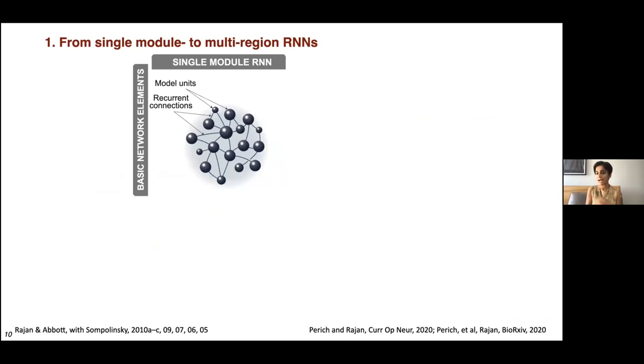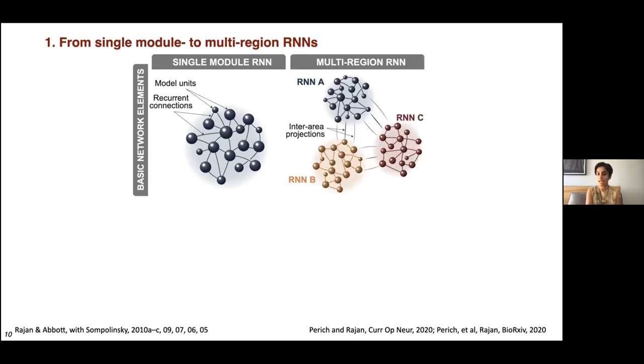But before we get to that, I want to leave you with a couple of methodological slides so we know how it is that she's going to do what she says she's going to do. So the first thing we do is to go from single module to multi-region RNNs. That is essentially taking a single module RNN, which is a simple analog, firing rate-based network model, in which essentially there are two properties that govern the behavior of models like this, which is the firing rate of all the neurons and all the connections within them. And I take each one of these and I wire many of them together to produce a multi-region RNN.